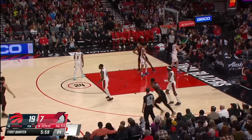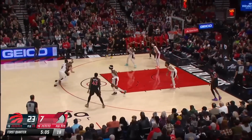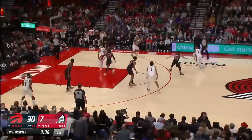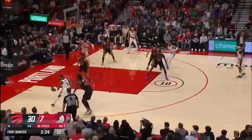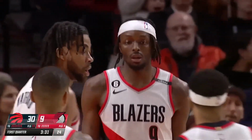Achiuwa, hard drive. Precious Achiuwa gets into the lane. That looked like a heavyweight fight at Madison Square Garden from the overhead. Drew Van Vliet into the lane. Driving kick, Boucher. 4-3. And I was hoping that it was a foul, it didn't feel like it was, but hey, that's how it kind of goes sometimes. Good take right there from Jeremy.